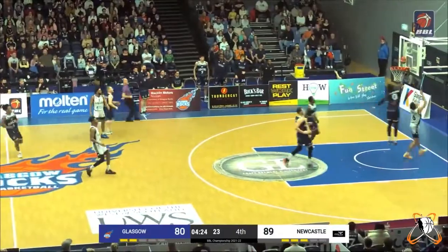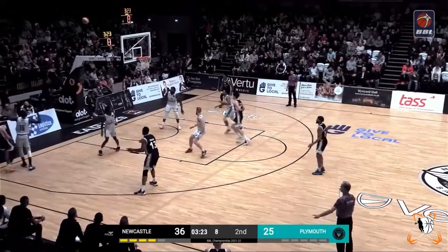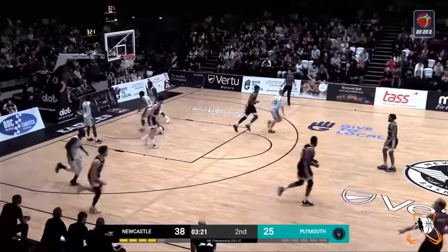Corey Johnson open. Slots it in. I could go in the basket for that easier layup. Corey Johnson gets it from Barry to Gordon. Knocks up.